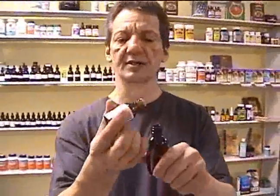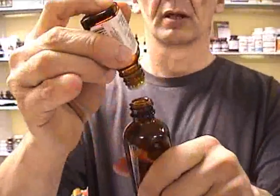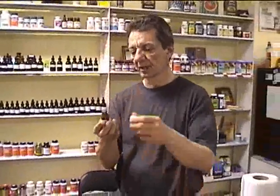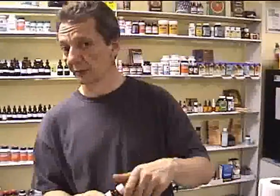Ooh, that's a beauty. That's such a smell. 1, 2, 3, 4. I'm adding 4 drops of each. I want it a bit on the strong side. Cypress is good for the skin. It's good for a lot of different things, again, for protecting the body from different pathogens.